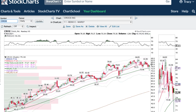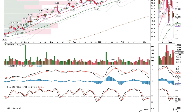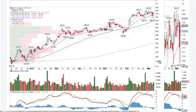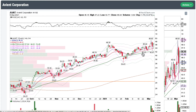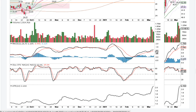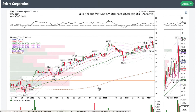Continue the trend, nice, smooth, and clean looking chart. RSI needs to get back above 50, and Stochastic and MACD need to turn. Avery Dennison bouncing at the 21-day, nice hanging man candle, volume increasing, Stochastics trying to turn. Many of these stocks holding the 9 and 21-day, buyers stepping up with MACD continuing higher, Stochastics needs to turn, ATR is rising. On this particular candidate, Avient Corporation, AVNT.